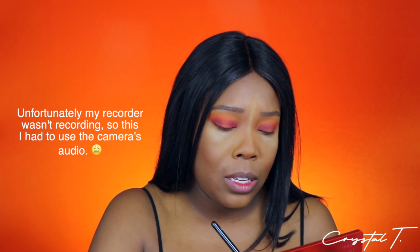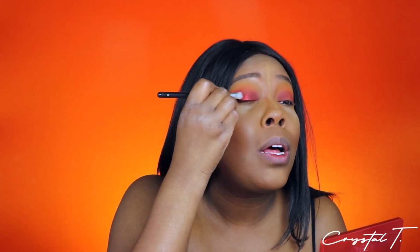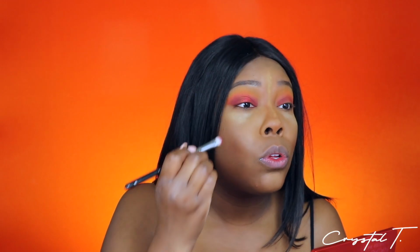Now I'm gonna dip into Phlox, and I'm gonna put that in the center of my eye. So then I'm gonna take my hand and go onto Azalea and put that right on top of that. Make it brighter. The last thing that I'm going to do is take the color Agate and I'm going to apply that right in the center of my eye. And then I'm going to pop Azalea on top of that to really make it pop.